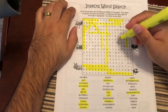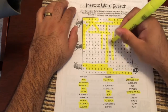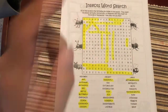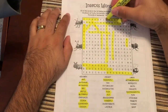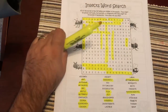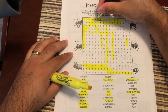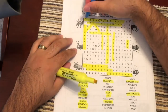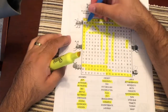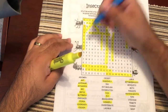Well, we do have a lot of different kinds of flies apparently. We got butterfly over here, found it. There we go. I found pupa. Starting with the P, going backwards to the cicada. If you really want to differentiate it, you can just do it like this right over here. And then use a different color to circle the word. The same thing that I did right over here with horsefly, I can do with flea.